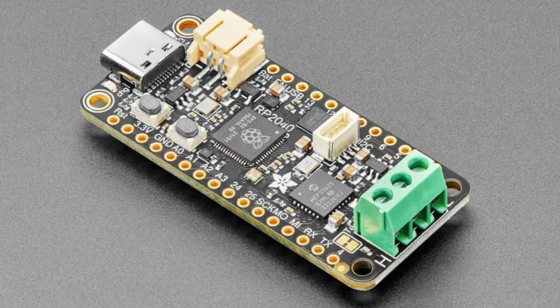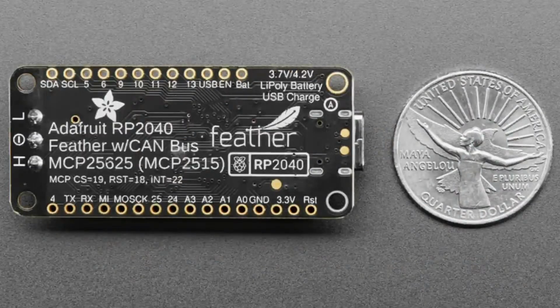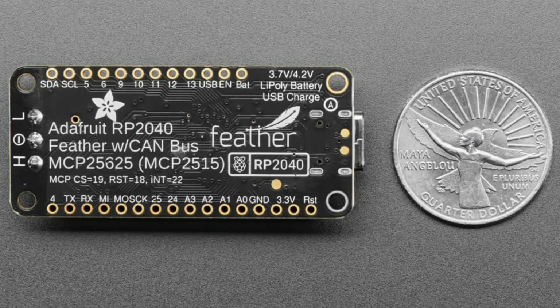It's got 21 GPIO pins, and 4 of them are analog, and 2 I2C ports, and 2 SPIs, and 2 UARTs. So it's got a lot of stuff going on with it. Great for use with Arduino, MicroPython, or CircuitPython.